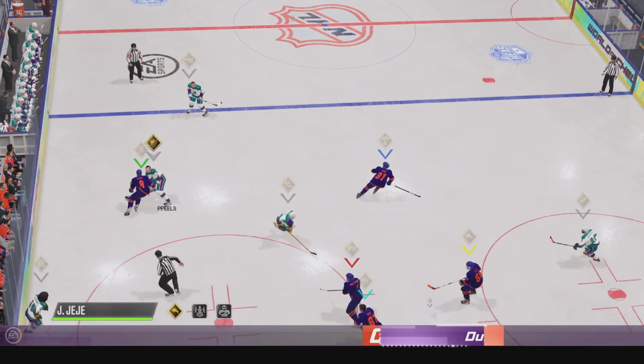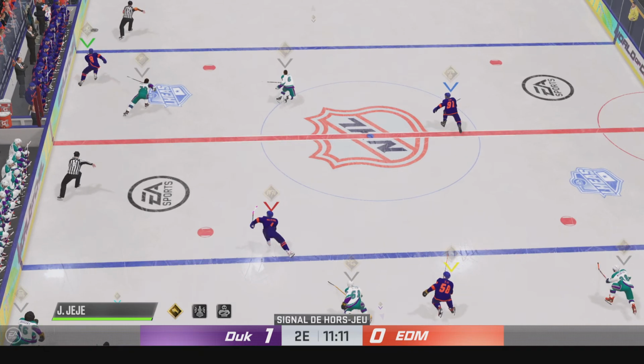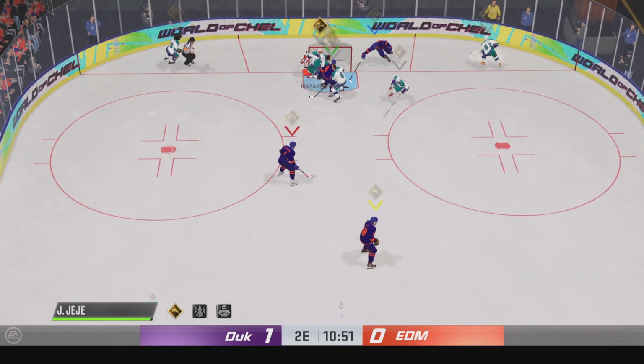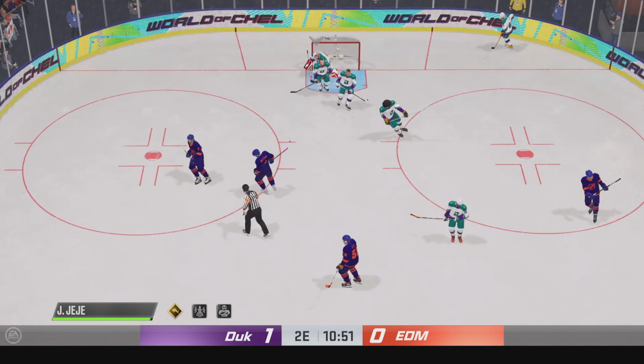Jagr's won the faceoff deep inside the offensive zone. The Oilers scoop it up along the boards. Oh. Puck is frozen and we'll get a faceoff.